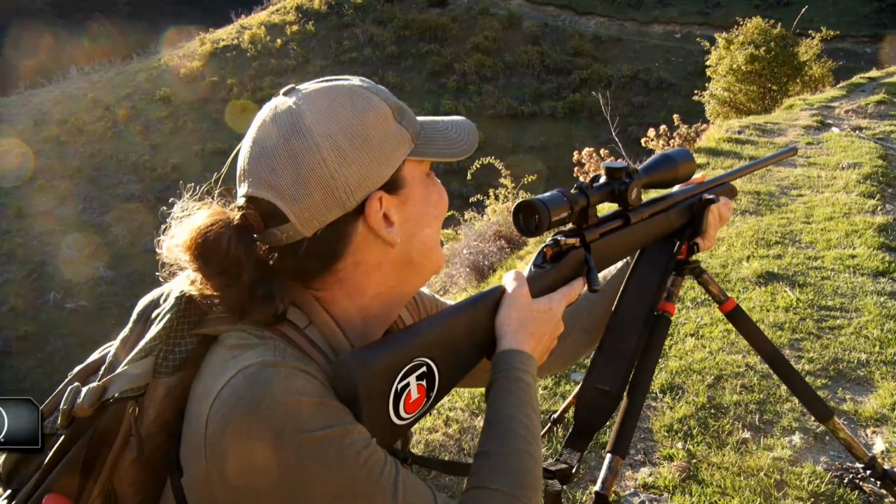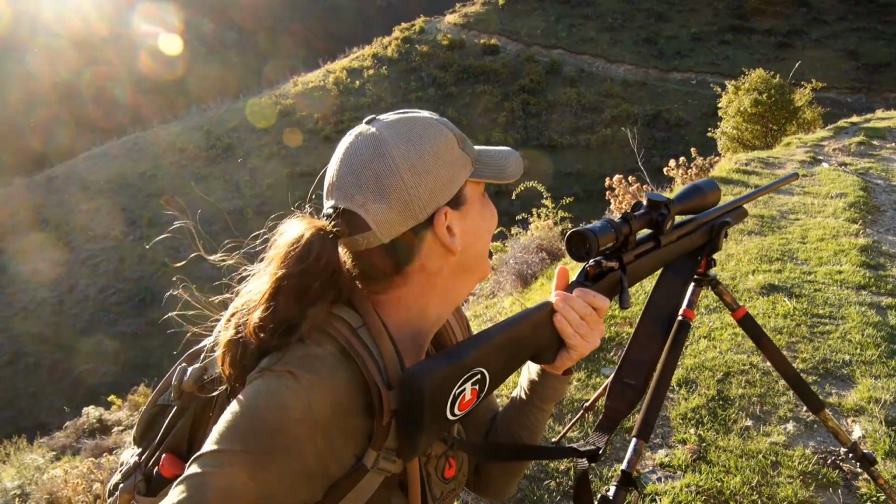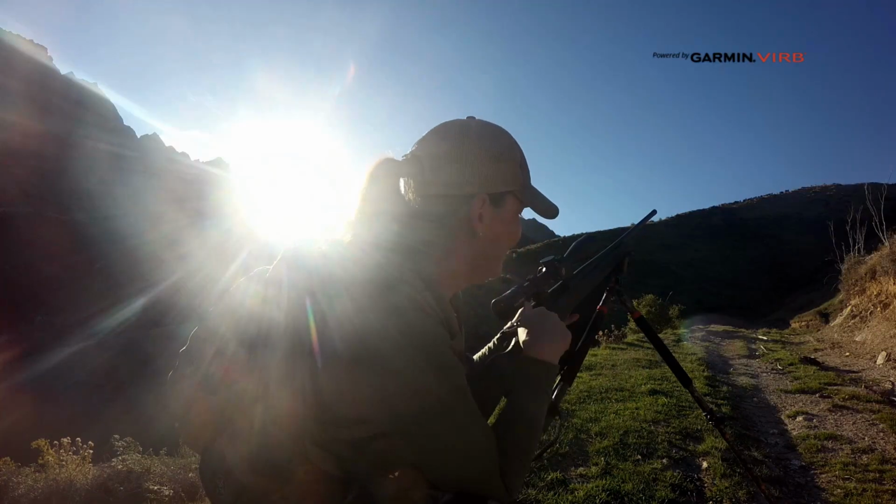So it was a great shot. The 6.5 Thompson Center Compass performed flawlessly again, and that Hornady ammunition was a great combination for this hunt. Oh, that was funny. Oh crap, he's right there.